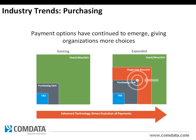Now, the rest of the disbursement space and how we pay our suppliers has been taken up by check. Still, in excess of 65% of all corporate disbursements are done by paper check. Some have been transitioned to ACH, and fewer still to wire. So there's an opportunity to leave the check behind and expand your use of electronic payment solutions.